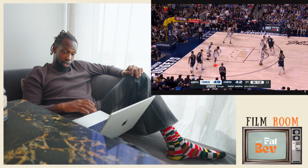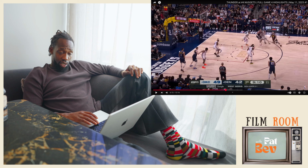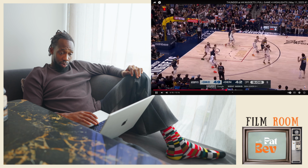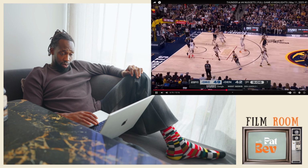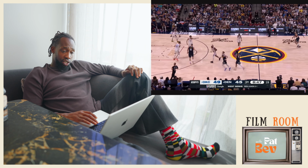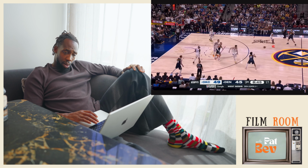Yep. Good basketball. Isolation. Pick and roll. Don't pick up his dribble. And this is just skill right here. He pulls up? That's your skill. That's not team ball. That's skill ball.